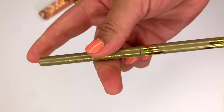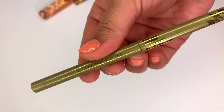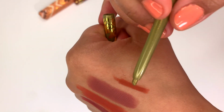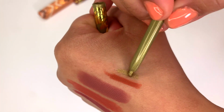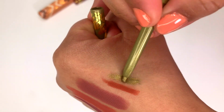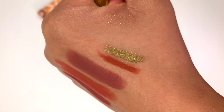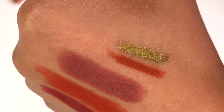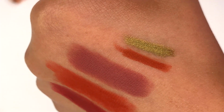Then moving along to the next eyeliner, which is one that I'm definitely going to be keeping because it is a colorful eyeliner, and I do like wearing colorful stuff. It's not like an exaggerated color, but it's definitely going to be noticeable on the waterline. This one is called Wildcat. It's a very beautiful, rich gold, as you guys can see there. I think it's going to look super gorgeous on the eye, so I'm definitely going to be using that right now with you guys for a tutorial using these products.